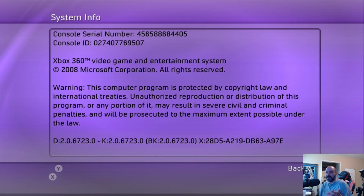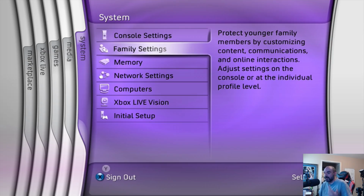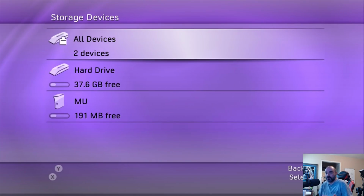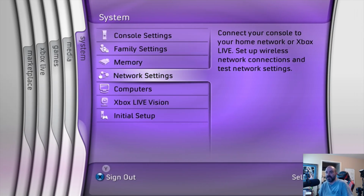System info, as you can see, it's an old kernel that we're running, 6723, and because we are running a stress test kit, we can shut down the dashboard and then go back to our dev kit launcher. That's not obviously something that you would see on a retail system. You had family settings. You obviously had your storage, where you could take a look at what was going on with your hard drive, as well as any internal devices or any built-in memory units that were available.